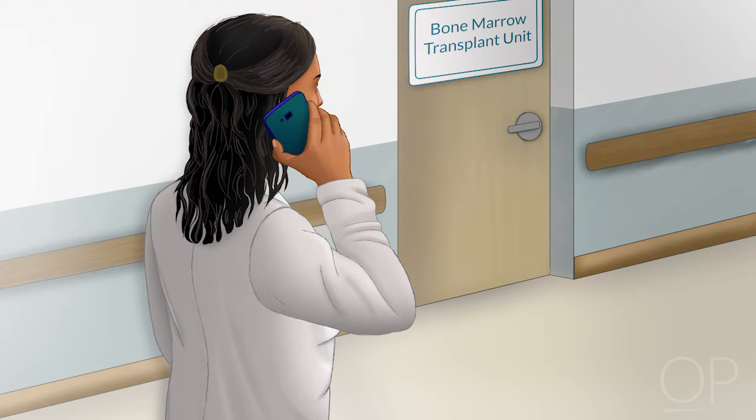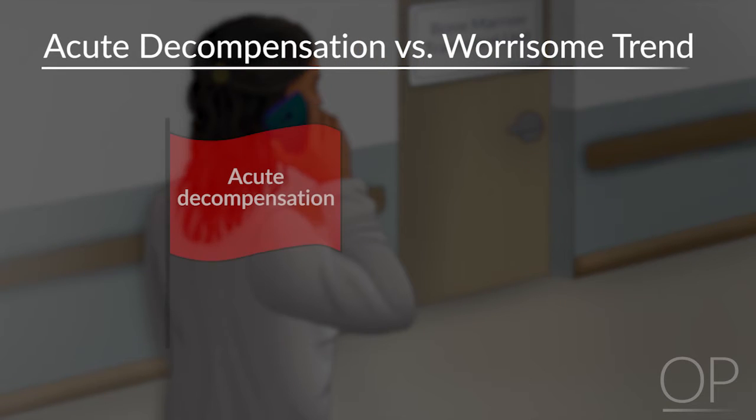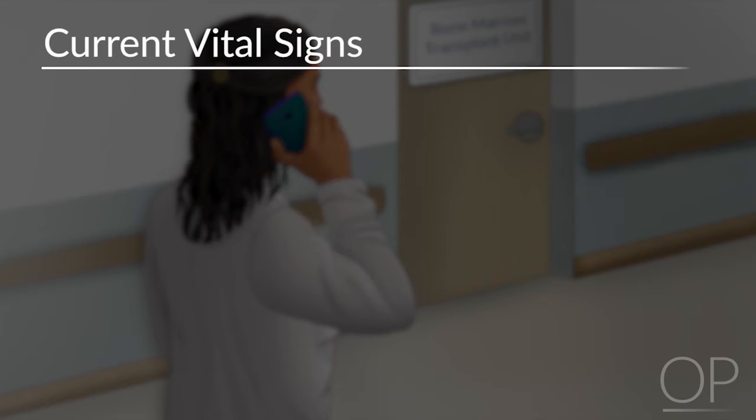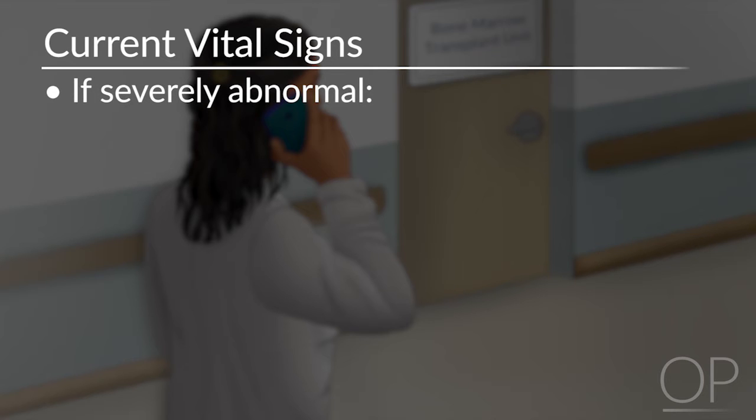So while all of those things are running through your head and the nurse has you on the phone, these are the questions that should be asked immediately. So it may seem that they're in a reverse order, but what you want to sort out very quickly is whether this is a patient who is acutely decompensating and you need to bring in lots of backup, or whether this is a patient who has a worrisome trend and you can do a slightly more thoughtful and not quite as quick evaluation.